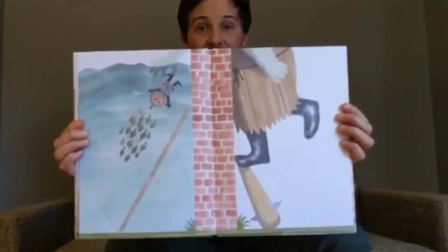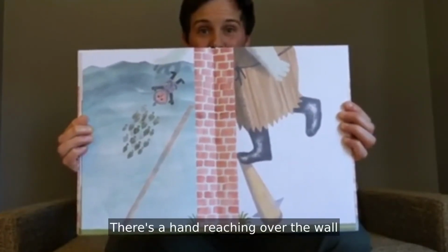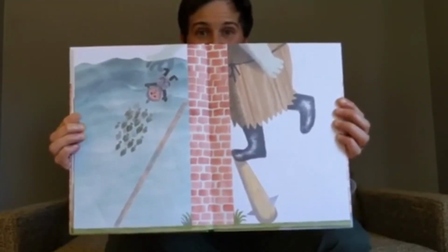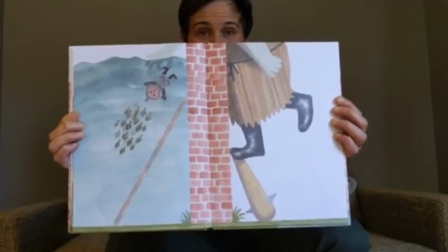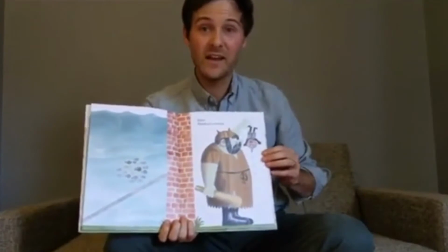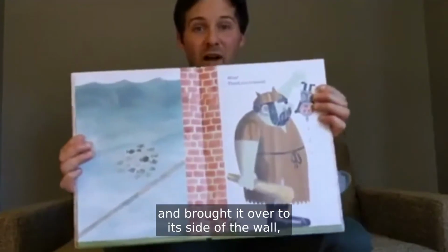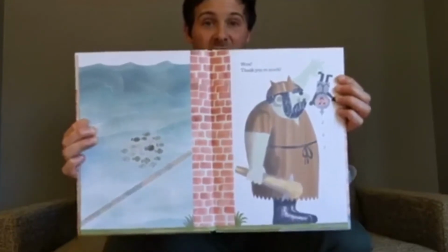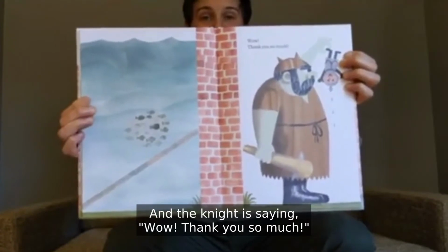Now what's happening? There's a hand reaching over the wall and grabbing the foot of the knight. Whose hand is that? Maybe it's the ogre's hand? It is the ogre's hand. Look, the ogre has picked up the knight and brought it over to its side of the wall where it's nice and dry. And the knight is saying, "Wow, thank you so much."